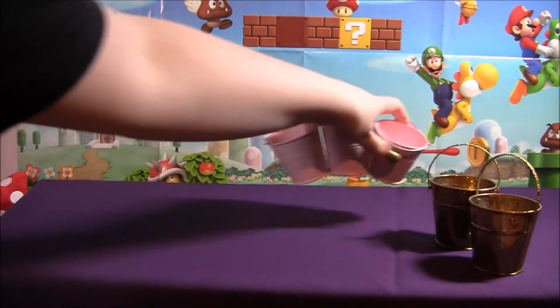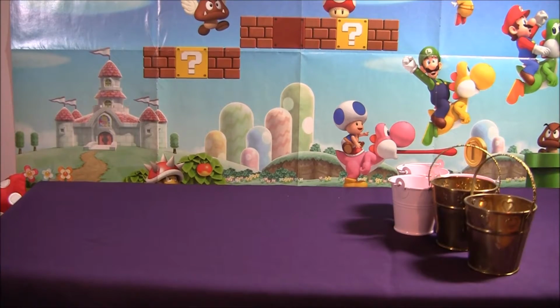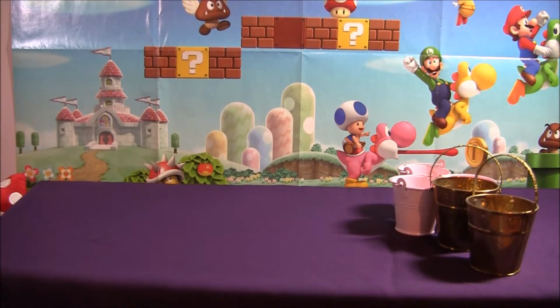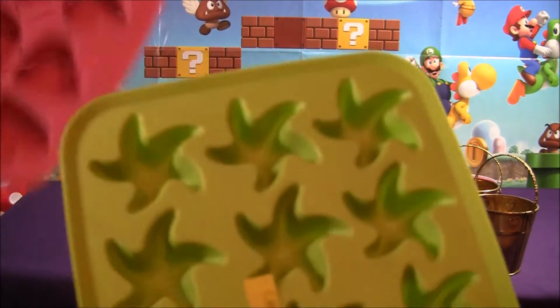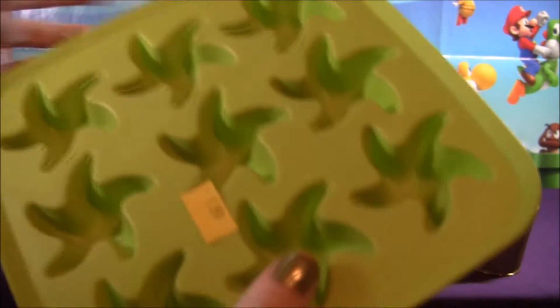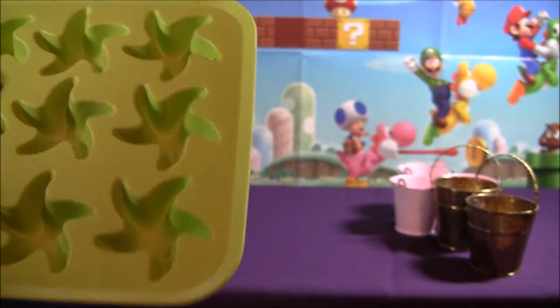Alright, we'll stick those off to the side. Buckets. Alright. Yes, so next items in the sort of crafting vein are these items. Now these two I got for $2 each, and they were from my local Salvation Army.